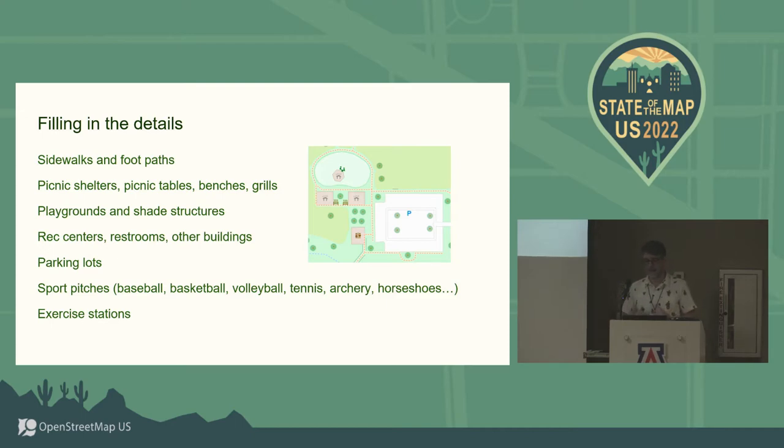Most parks in Phoenix have shade structures covering part of the playground. Again, really important in a city like Phoenix. And then there are all kinds of buildings that might be there, like recreational centers, senior centers, the restrooms, other buildings. And then I did a little bit of work with parking lots. I don't do too much with parking lots. Some people micromap every single individual parking space. Okay, I'm not that crazy, but you know, it is something that could be done.